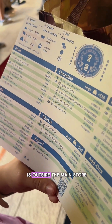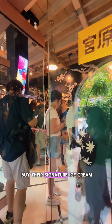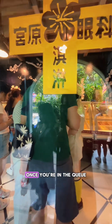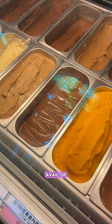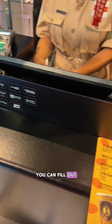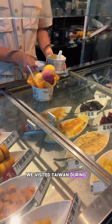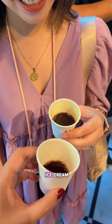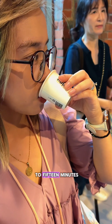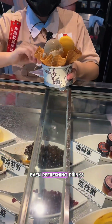The ice cream parlor is outside the main store, and you won't miss it because there's always a queue where many people wait to buy their signature ice cream, even in the early morning. Once you're in the queue, you are given a checklist of the different flavors of ice cream that you can avail of. Even before you get to the counter, you can fill out the paper, and once you're at the counter, all you have to do is pay. Since we visited Taiwan during one of its hottest months, you can imagine the long wait time just because everyone wants ice cream. We waited about 10 to 15 minutes if I got it correctly, but they gave us cold towels and even refreshing drinks while we were waiting.